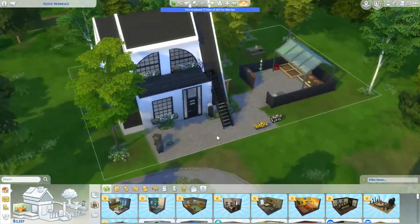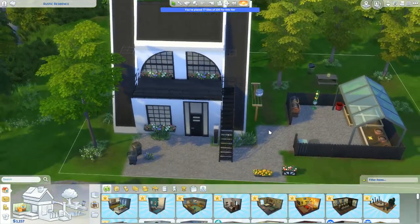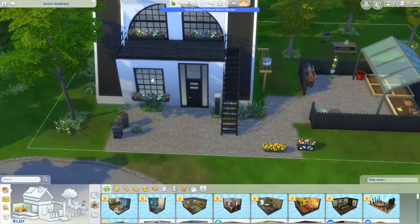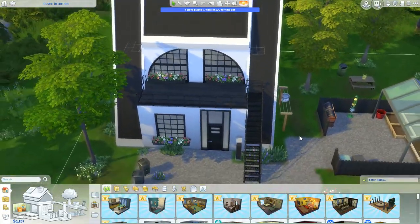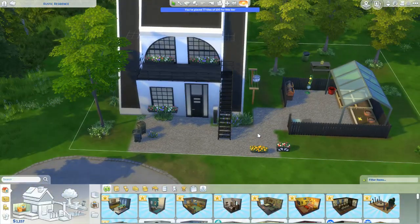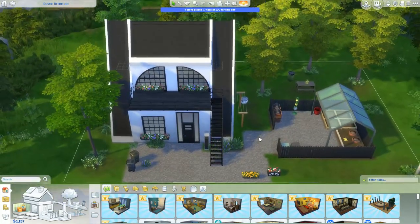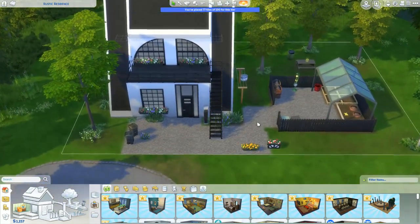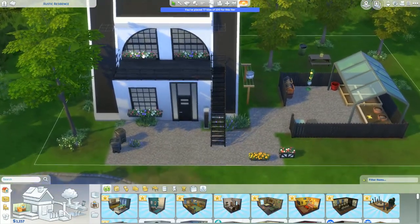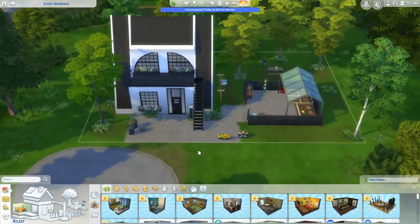But I have to say I'm in love with what we have so far. I did add some flowers. I decided to keep those. I think I did that on camera. I have these flowers here and I'm going to keep them. It reminds me of maybe Danish architecture. You see a lot of flowers, at least in the pictures I've seen. So I want to keep that because I love the feel of it. And yeah, so this is what we have.